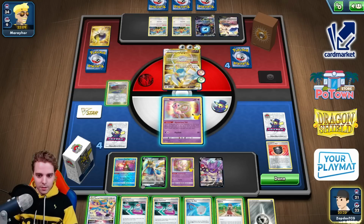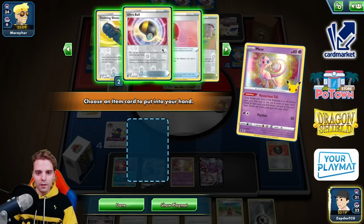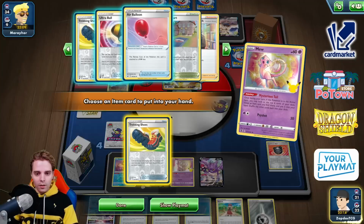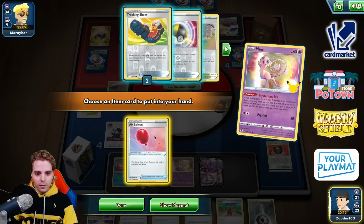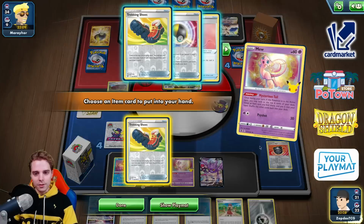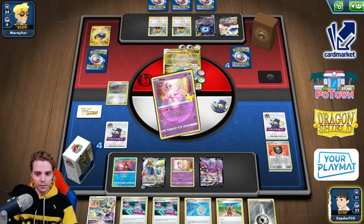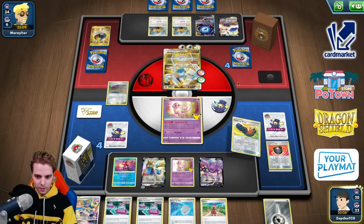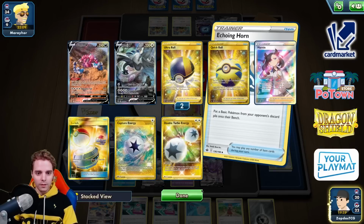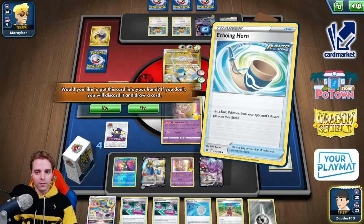How do we fix this? Mysterious Tail. We have an Air Balloon or a Trekking Shoe. Definitely need to find the saucers though. I'll go for the Trekking Shoe here. Echoing Horn. Could get Drapion back on the field.